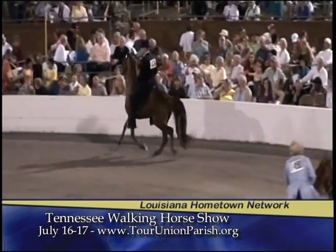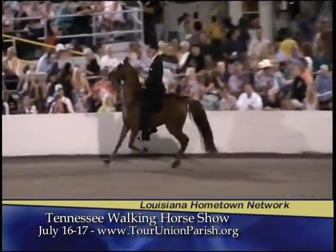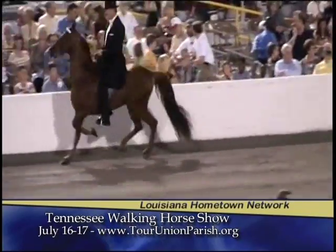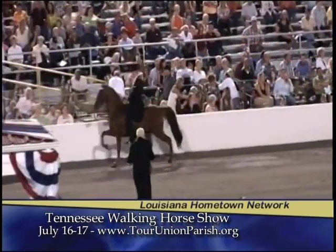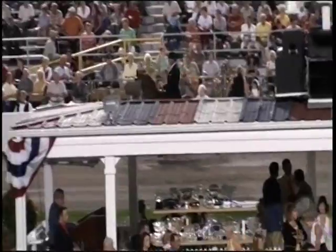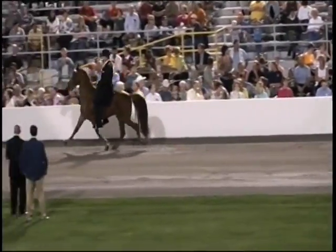And how difficult is it to train a horse to do this? The horse has a natural ability to walk, which is the gait, and then the running walk is its natural faster gait. The animated gait that you'll see in the show is just that. It's taking that natural ability and then turning it into something for the show ring, something for entertainment.